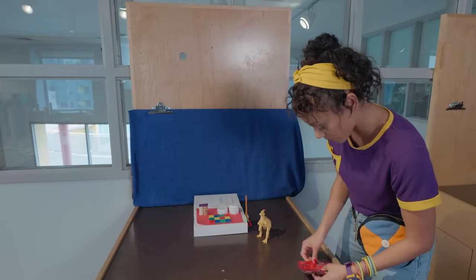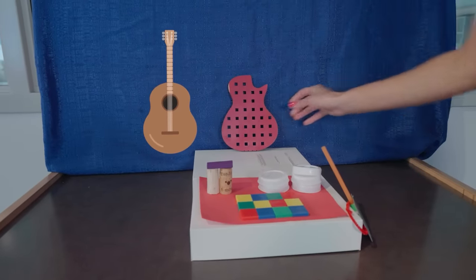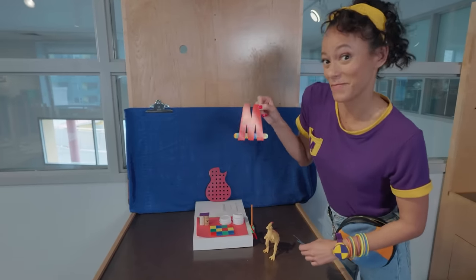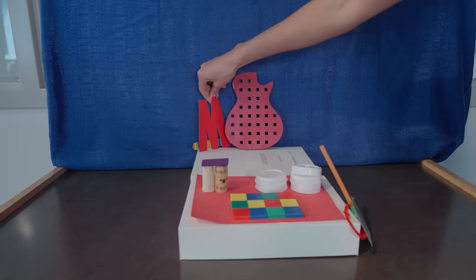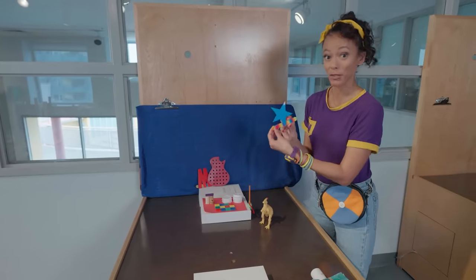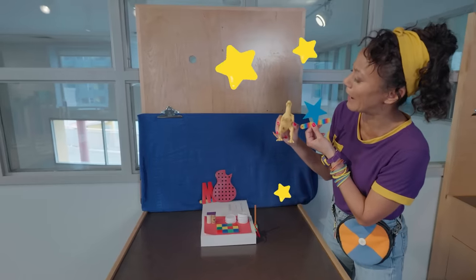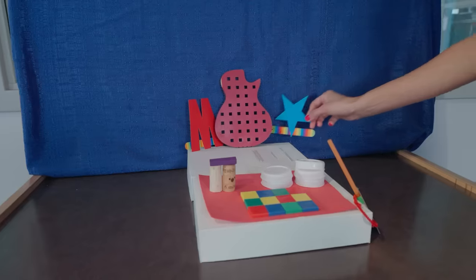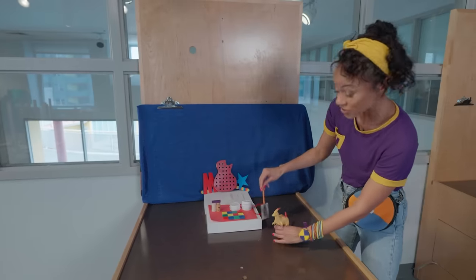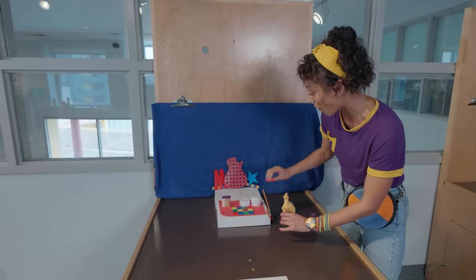Oh, and there's some more decorations over here. Looks like a guitar and the letter M. That's the first letter in my name, Meekah. And then there's a blue star because you're a star, Dolores. You're a star. And oh my goodness, there's a guitar that's just your size, Dolores. Oh, this is gonna be so fun.